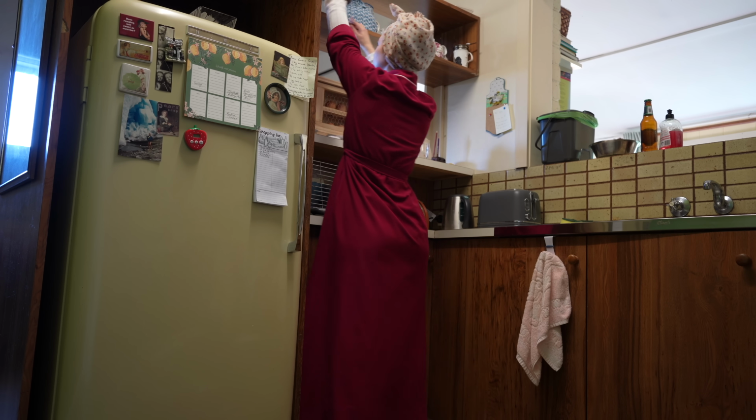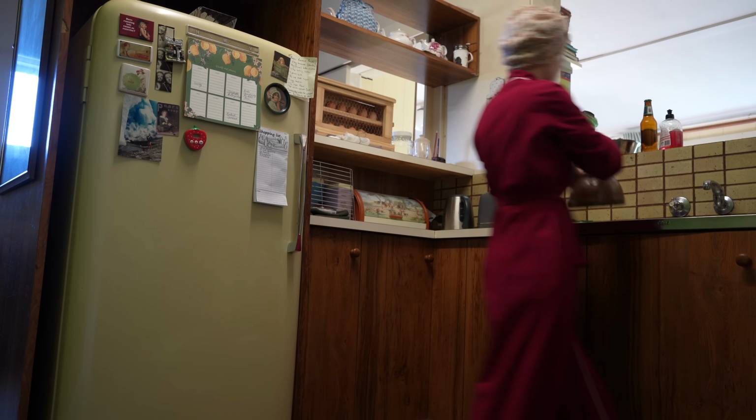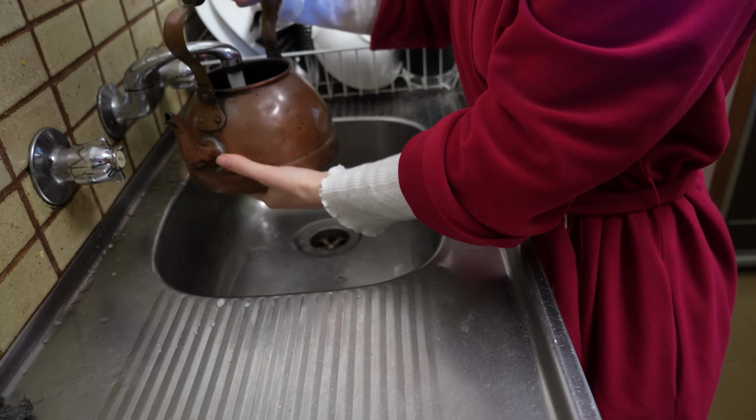Now it's time to make a cuppa. I'm using this beautiful antique kettle that I thrifted, which I am over the moon about.